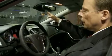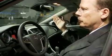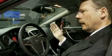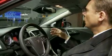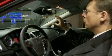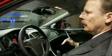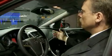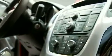For example, the Opel Eye. This is the first car in this segment which is really able not only to have a traffic lane departure warning, it also combines this feature with traffic sign recognition. So it gives you warning if you are speeding, and it tells you exactly what the speed you are driving or you are allowed to drive. And again, it recognizes almost all the traffic signs. And this goes together with some chassis features.